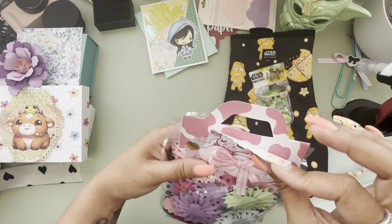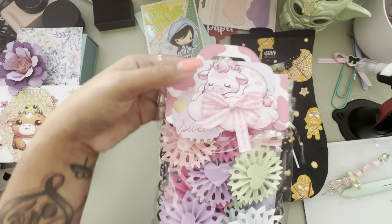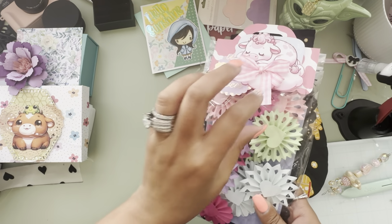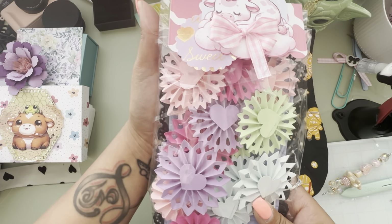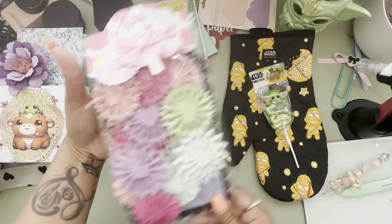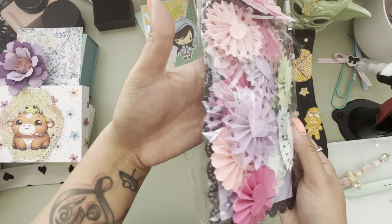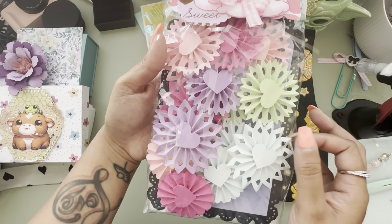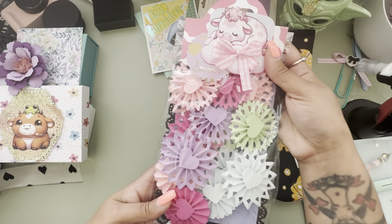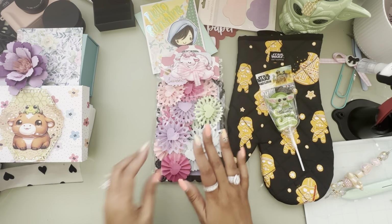Trying to figure out which die this is. I don't know. I'm into bag toppers right now. This is a cute one. Marla had a really cute one. I need to talk to Marla and ask her where she got her little bag topper. I love them, Sophia. I love the colors. Definitely perfect for spring and summer crafting. I don't want to take him out of the bag. So cute.